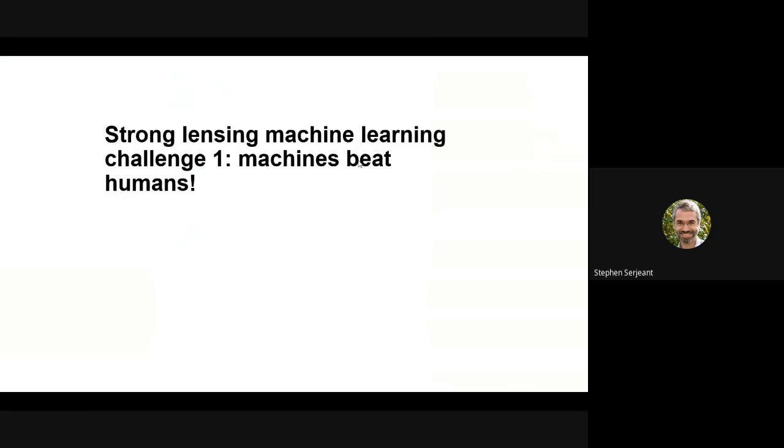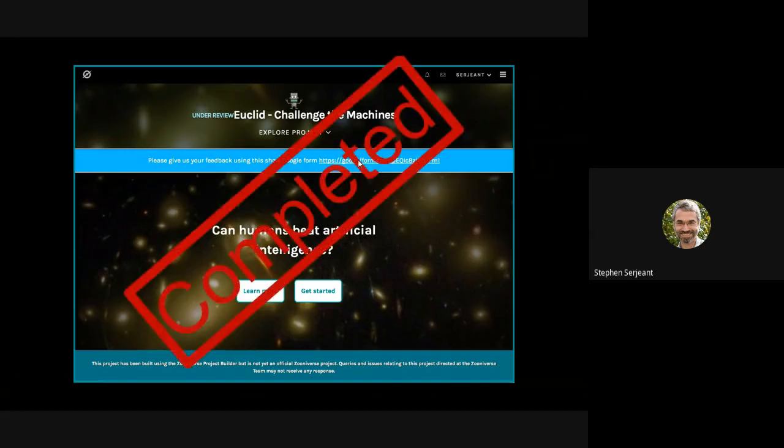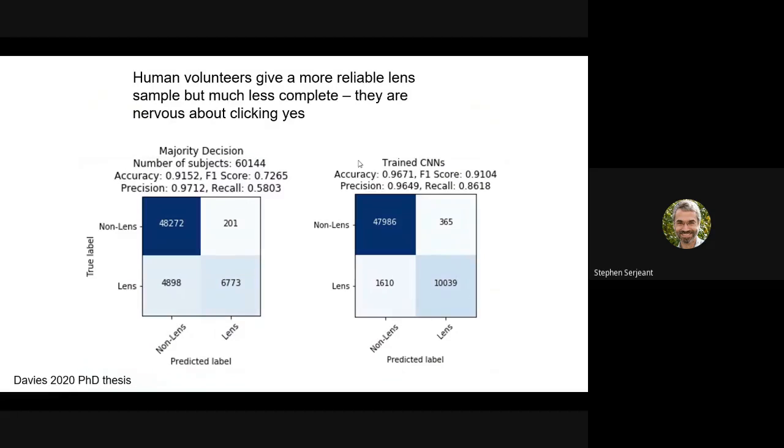So why is that? We wondered whether they were just getting tired. So we ran a Zooniverse experiment to crowdsource strong gravitational lens detection to see whether humans can actually beat artificial intelligence. And there is a very big community of citizen scientists who are very good at spotting gravitational lenses. So we ran this past them. The project is now finished, and it turns out that human volunteers give a more reliable lens sample, but are much less complete. They are nervous about clicking yes.